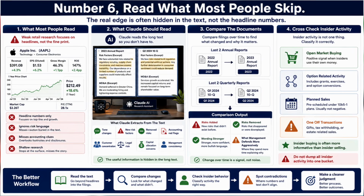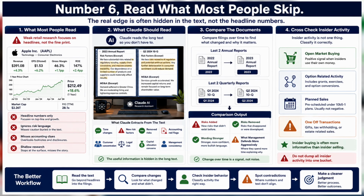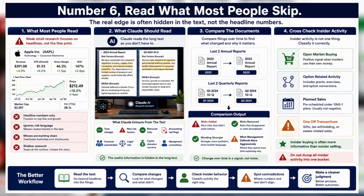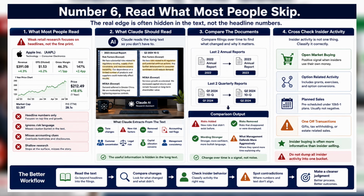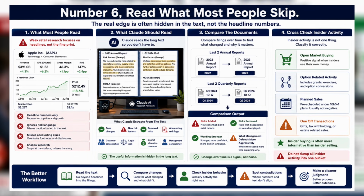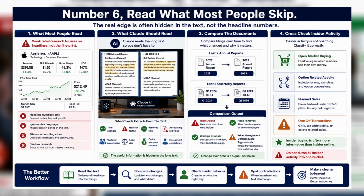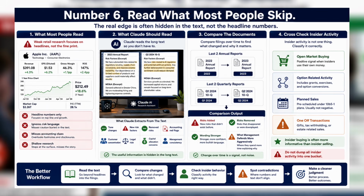Number 6, read what most people skip. Most retail research spends too much time on headline numbers and not enough time on the text where management admits friction, legal risk, dependence, customer concentration, and ugly capital allocation choices. Claude is extremely good at helping here because long filings are exactly where humans get tired and inconsistent. Use it to pull out changes in tone, repeated risk language, accounting red flags, insider behavior patterns, and whether management explanations line up across documents.